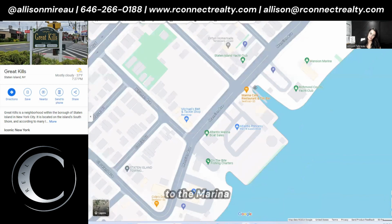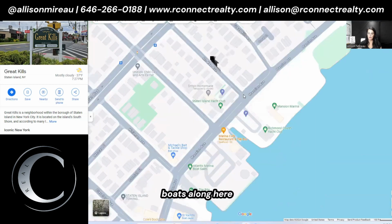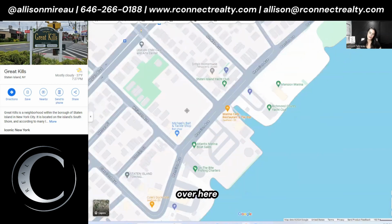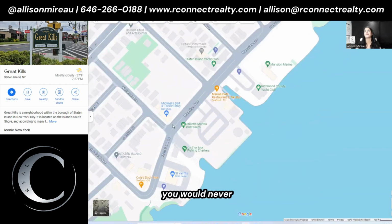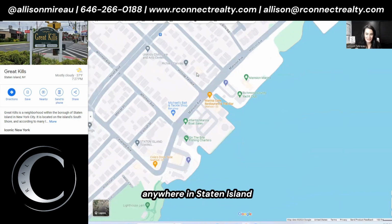And then right next to the Marina Cafe, you do have a yacht club. There are boats all along here. There are also boats along here. See, right here, Staten Island Yacht Club, Richmond County Yacht Club. So again, there are boats all over here. It's really cool, because you would never think that Staten Island had something like this, and they do.